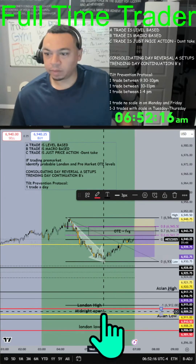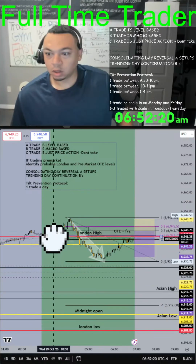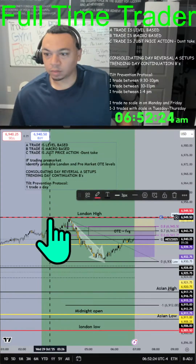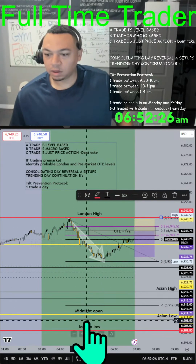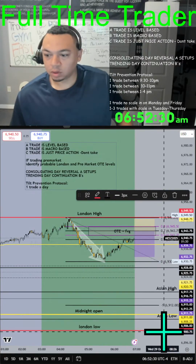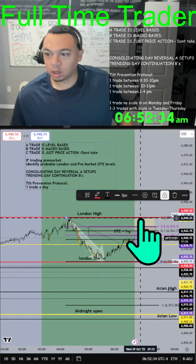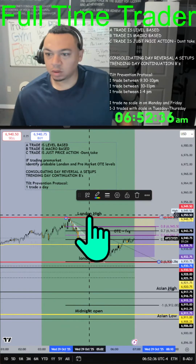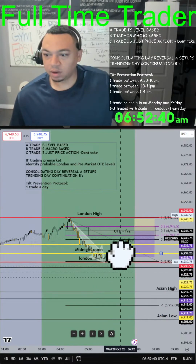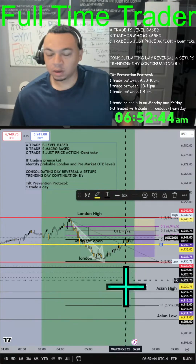Got London high up here. Got London high right here. London low down here. Move this. London lows right here. Lock these in place. All right, we got midnight open, that other yellow line right here. That's midnight open right here.